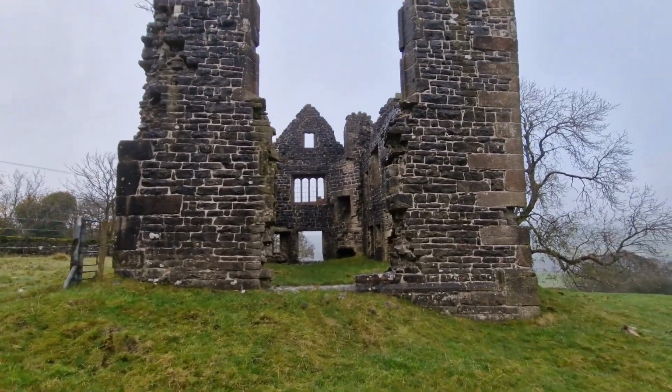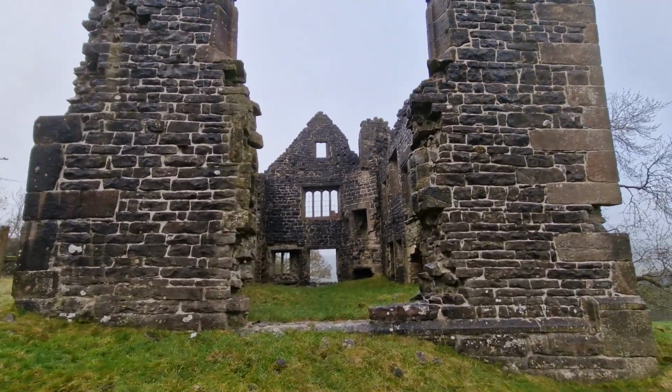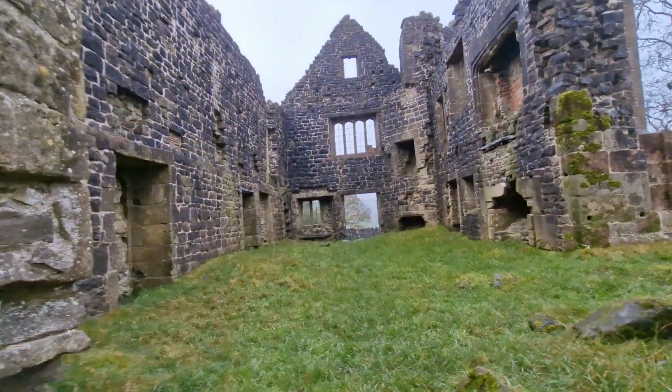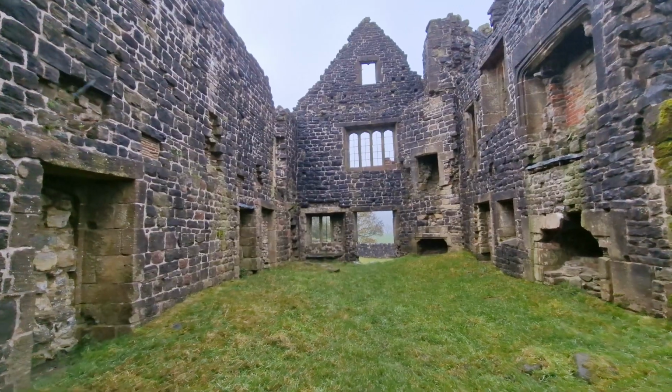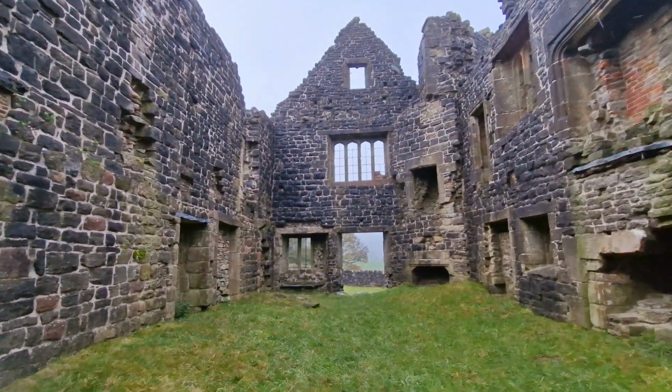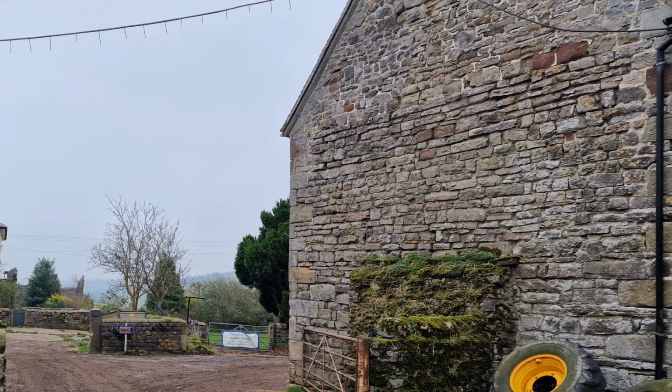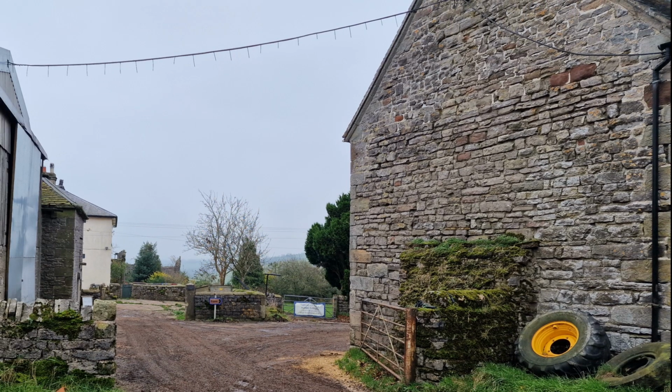Moving forwards in time, as is nearly always the case with ruined old stone buildings, once the buildings are no longer needed, the stone moves or is reused, and this has almost certainly been the case with the very nearby farm buildings.